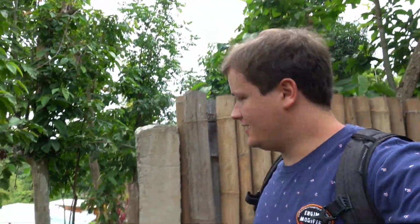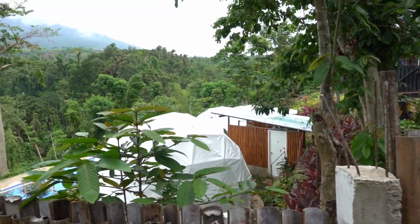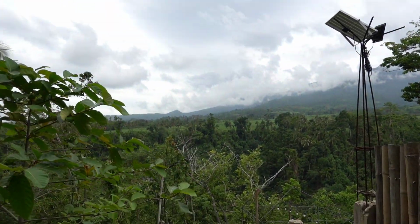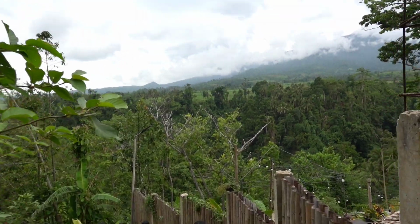So we made it to the falls. We're making our way down. This place has got all kinds of things. It's got some cottages you can rent. That would be pretty cool. Keeping that in mind. Look what a beautiful view. Look at that, guys. It's so beautiful.